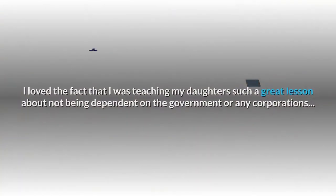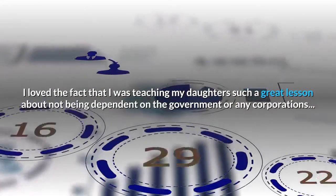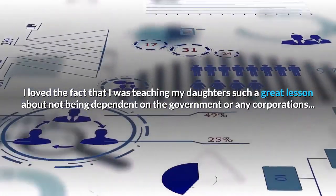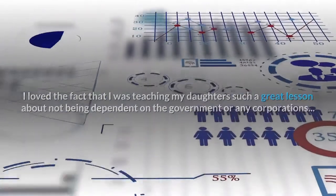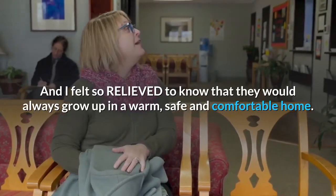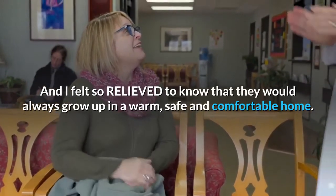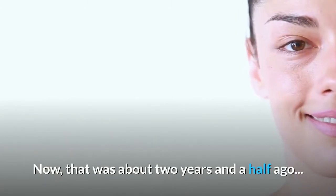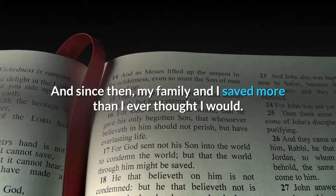I loved the fact that I was teaching my daughters such a great lesson about not being dependent on the government or any corporations. And I felt so relieved to know that they would always grow up in a warm, safe and comfortable home. Now, that was about 2 years and a half ago. And since then, my family and I saved more than I ever thought I would.